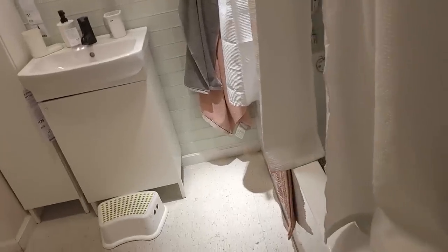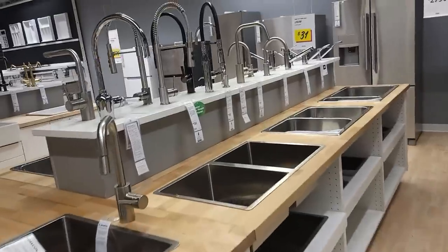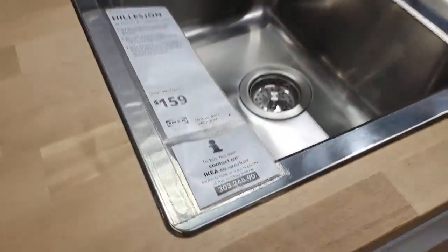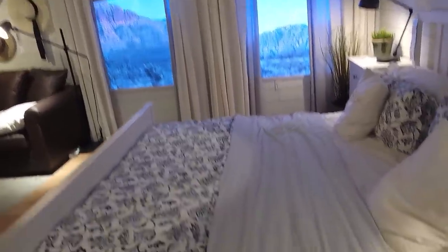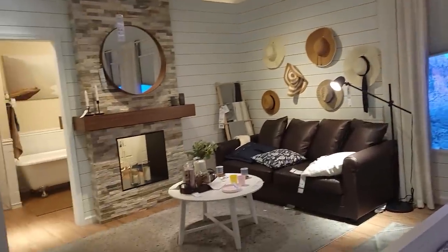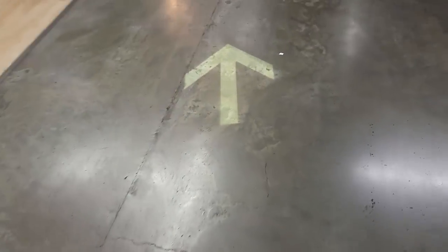So they actually even have a simulated bathroom in here too. And of course they have to make sure that nobody uses this. I'd say, hey, they have everything but the kitchen sink, but well, they kind of have that too. I love these window effects. Makes it look like you're really looking out a window. There's no window right there. So you never have to worry about getting lost. Everything kind of goes in a path, and they have arrows on the floor to keep you going the right way.